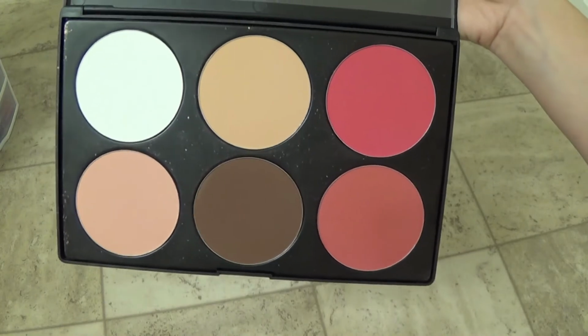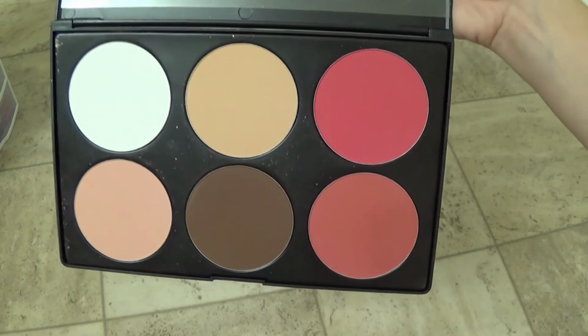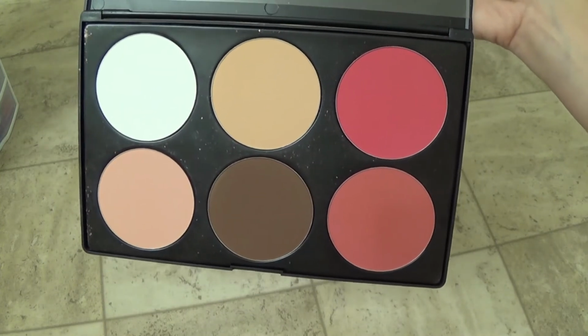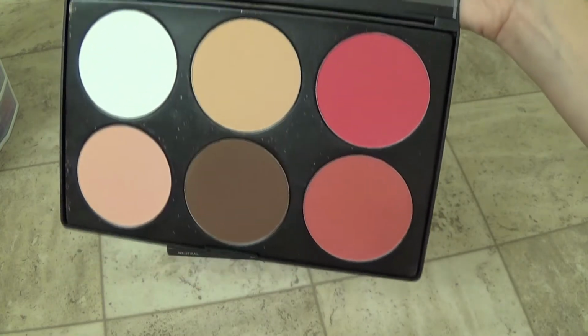Super pigmented, so this will probably last me for the rest of my life, to be perfectly honest, because you honestly need just a little bit, like a little dab into the blush and the bronzer, and you're good to go. But I love this palette.